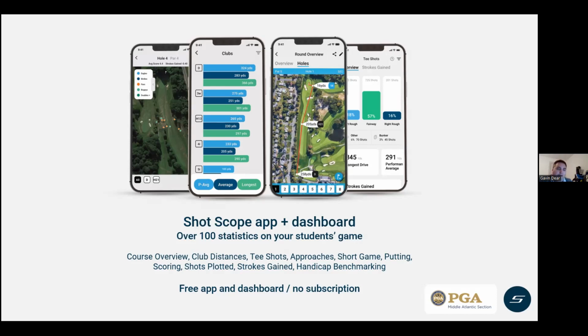We've got handicap benchmarking across the app, whether that be in traditional stats or within strokes gained. So again, all of the information is set up for the user to be able to gain insights.